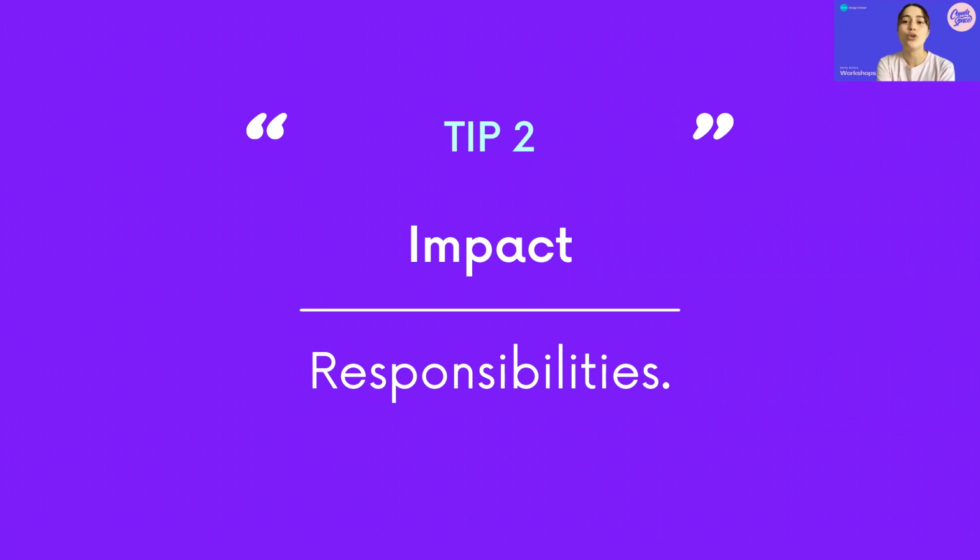Tip 2 is to talk impact over responsibilities. You only have a few pages to communicate your experiences, so don't focus on the day-to-day. You don't want your resume to read like a job description.